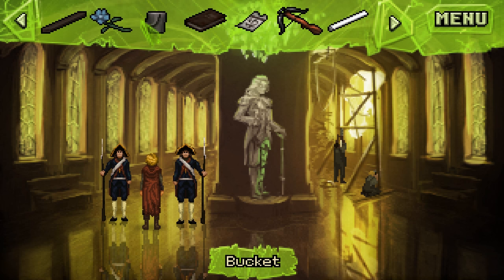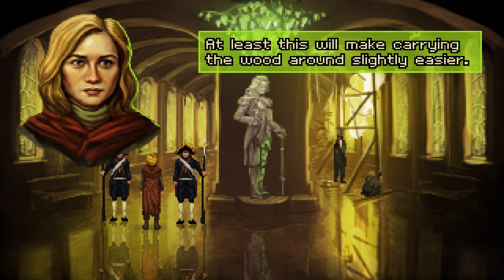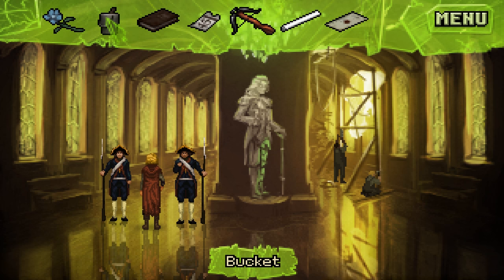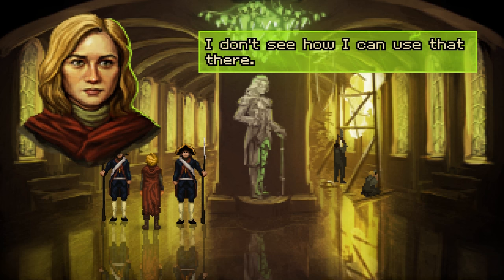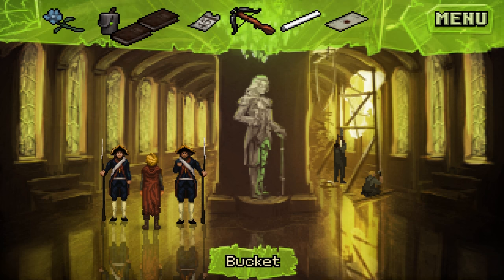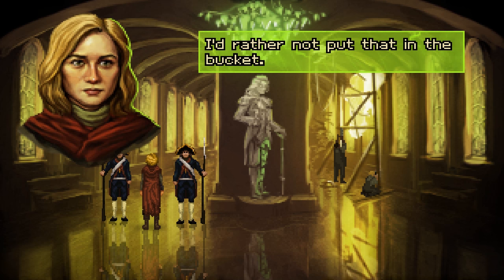Can I actually use my... Oh, you can. At least this will make carrying the wood around slightly easier. That's weird. So I can put wood in the bucket, but then what? Can I put the book in there too? I'd rather not put that in the bucket.